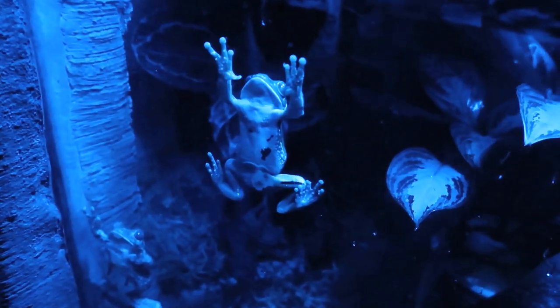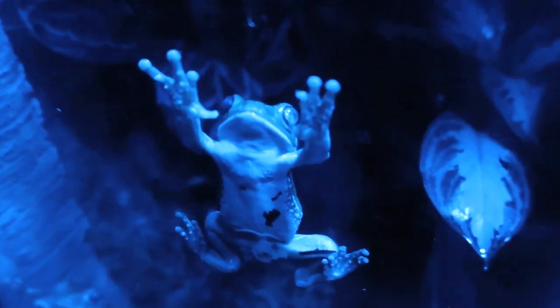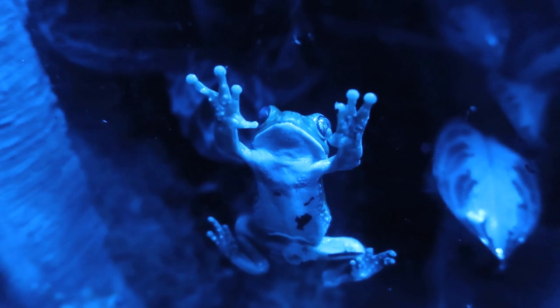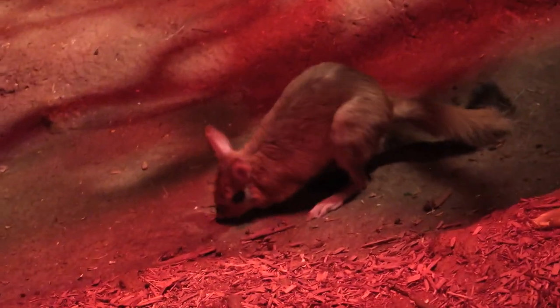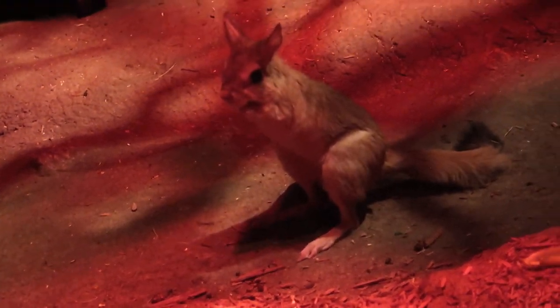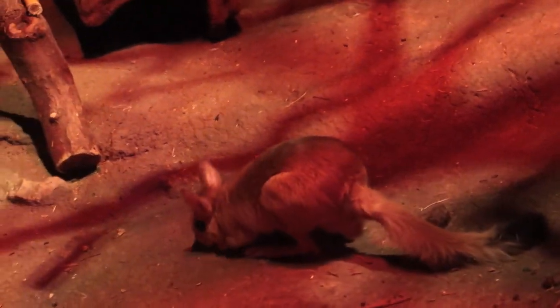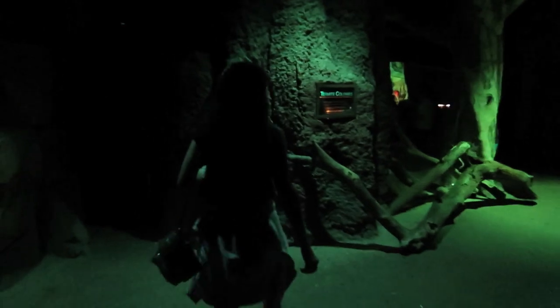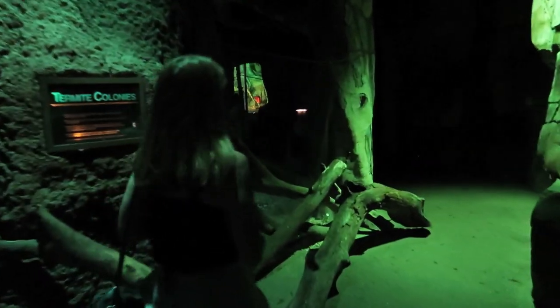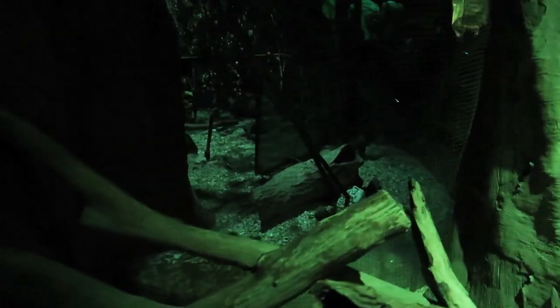Yeah, Mexican leaf frog. He's just hanging out, isn't he? I like the way they hop around. I guess that's related to rats, huh? Okay. Well, aren't kangaroos right there? It's kind of like walking through a haunted house a little bit, isn't it? Vampire bats, creepy crawlies on the ground, and the lighting. Yeah, it's pretty nifty though.